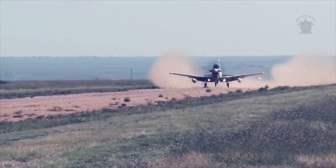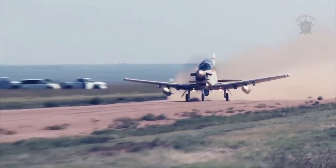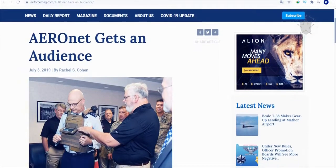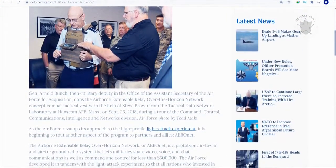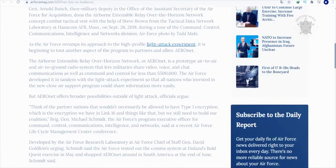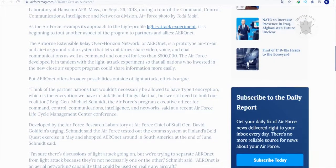and that system is the centerpiece of these aircraft. Think of the partner nations that wouldn't necessarily be allowed to have Type 1 encryption, which is the encryption we have in Link 16, and things like that, but we still need to build our coalition, then Air Force Brigadier General Michael Schmidt, the Program Executive Officer for Command, Control, Communications, Intelligence, and Networks at AFLCMC, said at a conference in 2019. Schmidt has since been promoted to Major General.